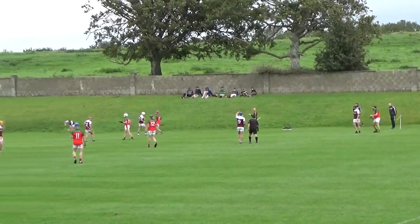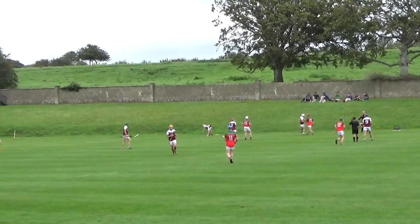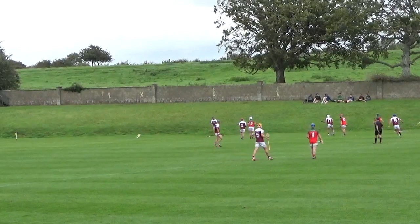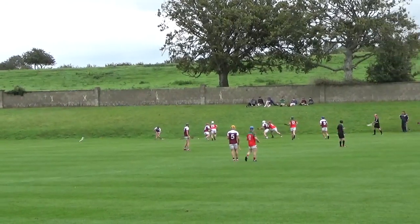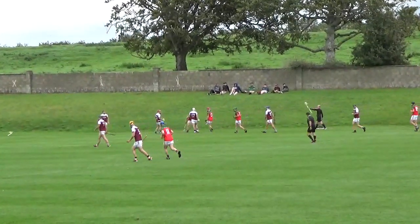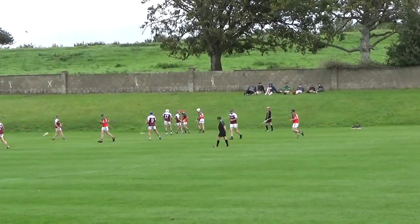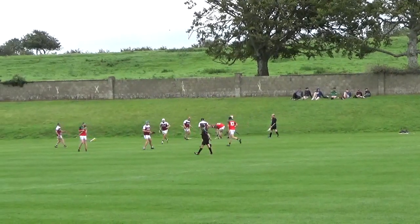And it's a line ball for Clara after that block down by Andy Parsons. Shane Staunton standing over it. Shane will be disappointed with that effort. Bobbles over the line, and it's a sideline for James Stephens.